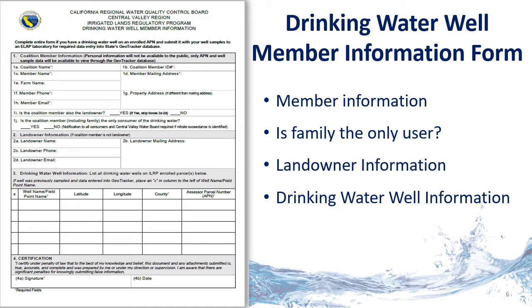This is the drinking water well member information form that you will use for the first year of sampling. You're required to submit this form with your sample to the lab. The laboratories will use this form to create an account in GeoTracker, the state's groundwater database. The form asks for member information, a question to determine if the member or family is the only user, landowner information, and the drinking water well information.